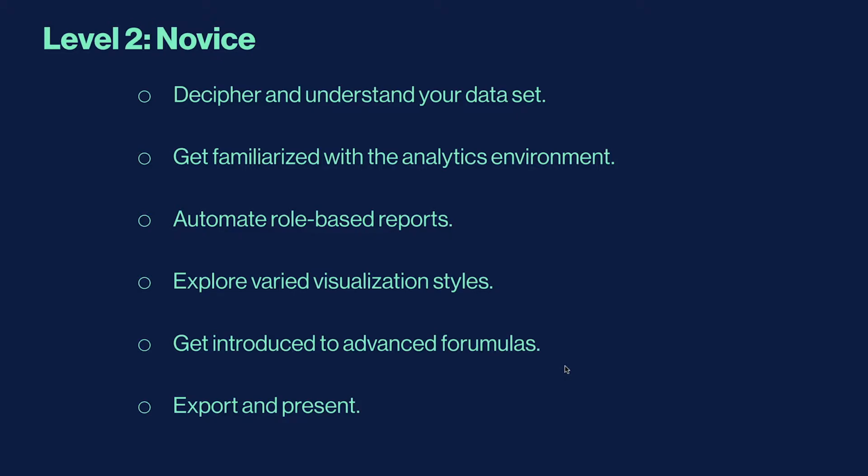In level 2, we will try to master the dataset and tool to make ourselves familiar with the analytics environment and understand the data that we're dealing with at a deeper level. By the end of this level, you should be able to understand how to explore a dataset, how to create custom formulas, and finally craft highly customizable reports using the drag and drop report builder while making best use of the various features that the analytics tool has to offer.